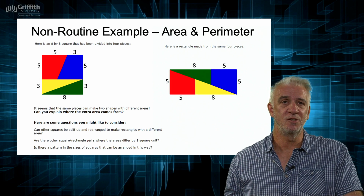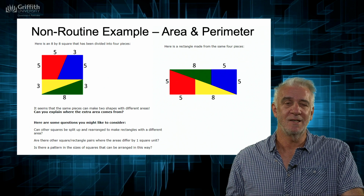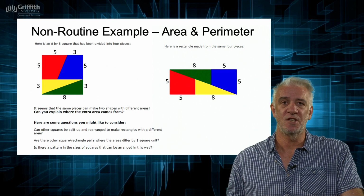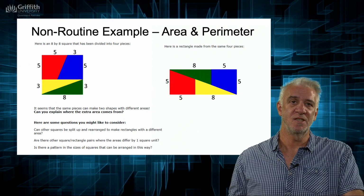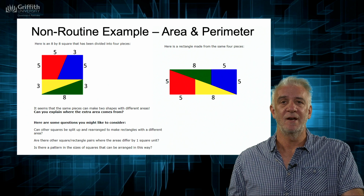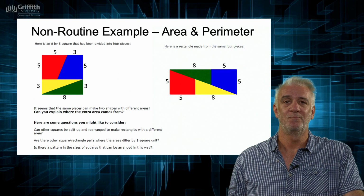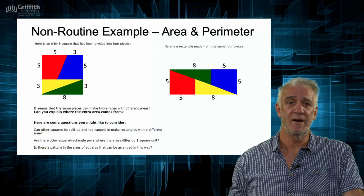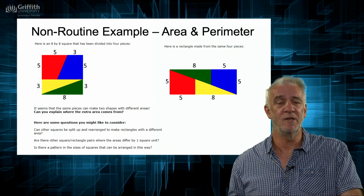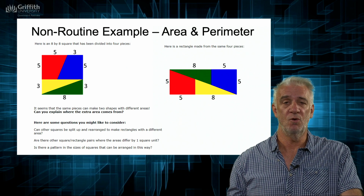Here's another problem. You can try this one out for yourself. Make a square which is 8 by 8 and cut it out in these proportions, and then rearrange it to make that shape there. And then the investigation is the 8 by 8 one has an area of 64, but the 5 by 13 one has an area of 65. So where's the extra square come from? And that one I think is quite fun, and kids have had a bit of interest and enjoyment in trying to understand it and trying to work out why one square goes missing or one square appears.